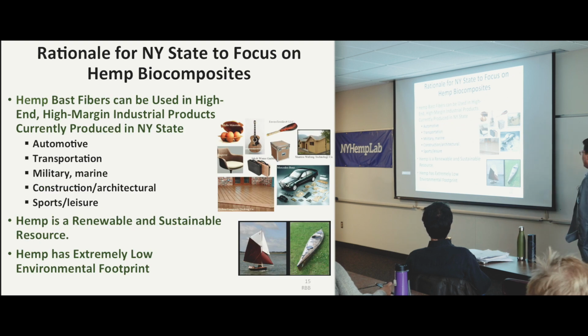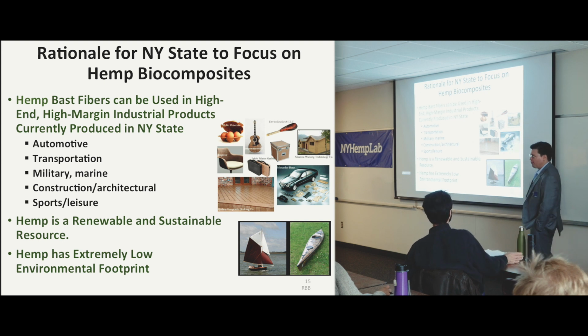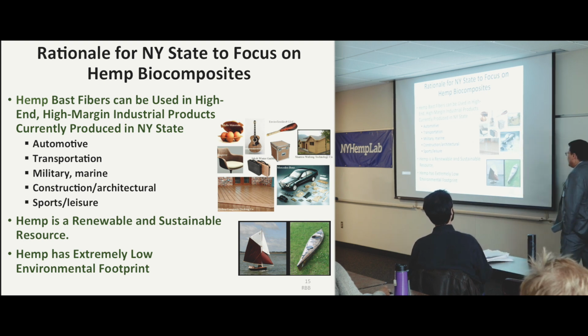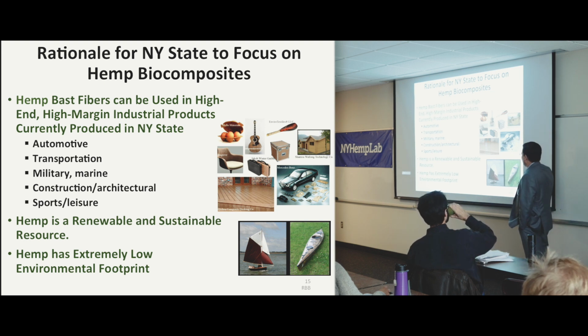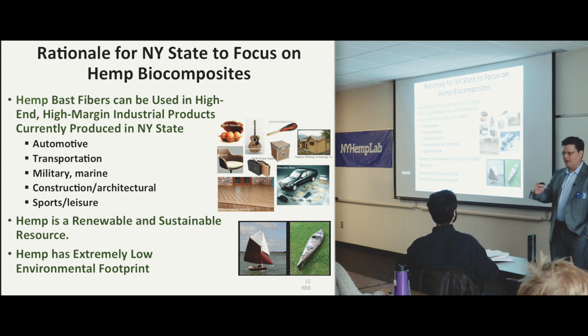And these are just some of the areas. These are all actual hemp-based products that are currently being built. This was already talked about before, but there are opportunities. None of these are really structural. Possibly the boat is starting to get towards structural that we want to talk about.